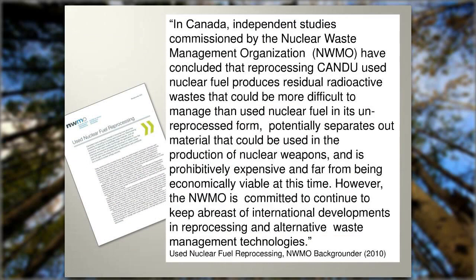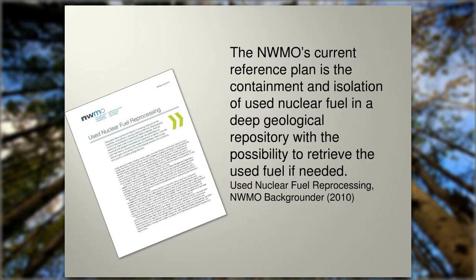Canada. The Nuclear Waste Management Organization has done a number of different backgrounders, papers commissioned and in-house, related to reprocessing of used nuclear fuel, of high-level nuclear waste. They issued a backgrounder in 2010 that stated that reprocessing of CANDU fuel would produce residual radioactive waste that would be more difficult to manage than used fuel in its unprocessed form. And they recognized the connection to the production of nuclear weapons in a reprocessing circumstance.